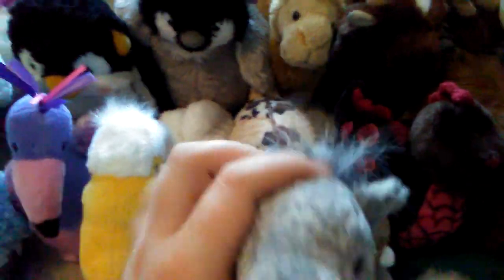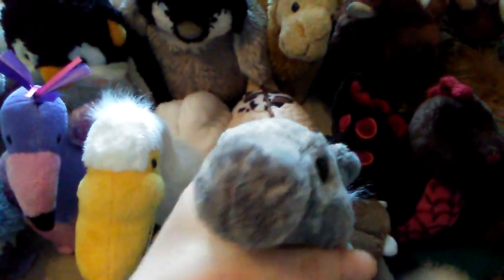Now this one, oh, this is probably one of my favorite Webkinz. It's just so soft and the body is really firm. It's just such a beautiful Webkinz. It's one of my underrated ones. I think I'll make an underrated video showing Webkinz that are really amazing, but people just tend to forget. I named this one London.